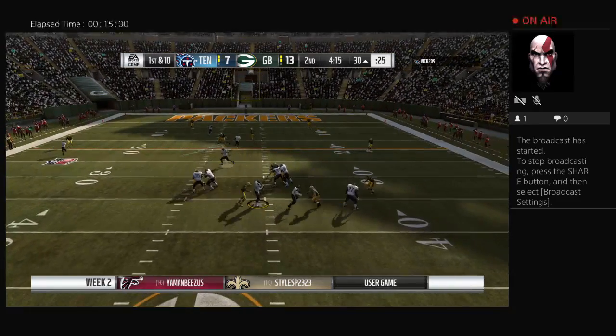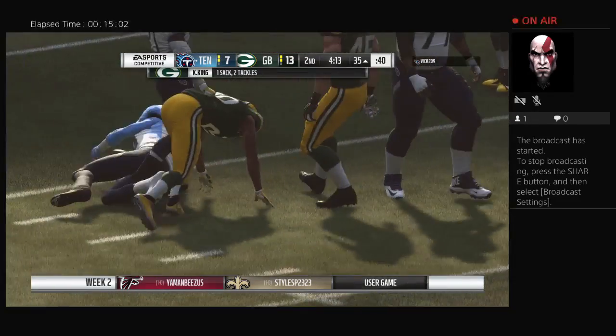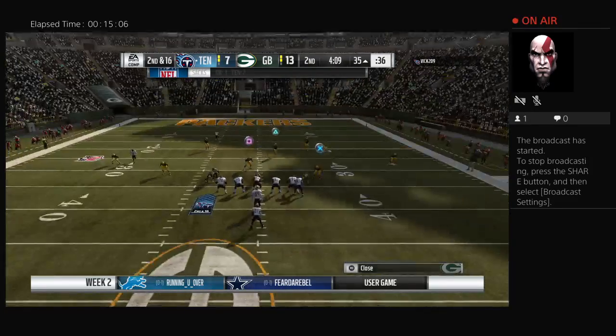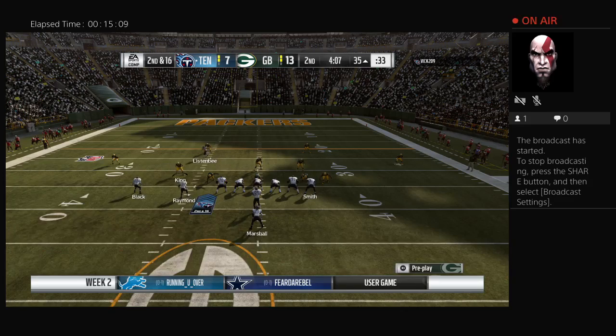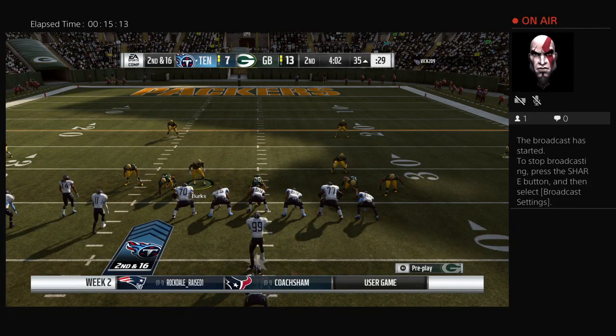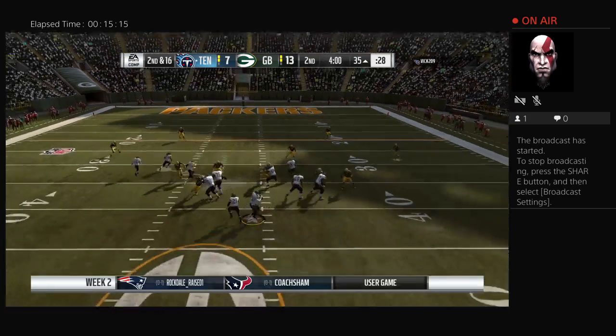From the shotgun, it's Mariota. Under pressure, and down he goes. They sack him back at the 36. I'm starting to feel for that quarterback back there. I mean, you know me. Normally, don't have a lot of empathy for the QB, right? In this case, definitely. He's been on constant duress this entire game.